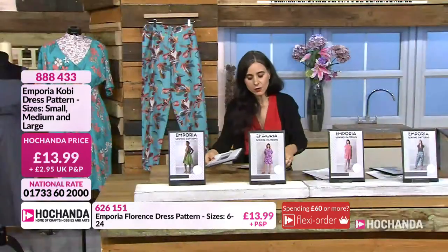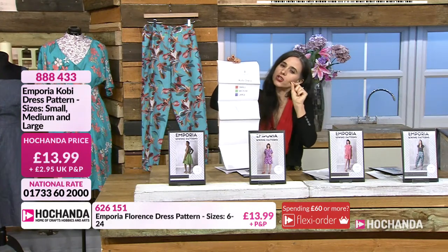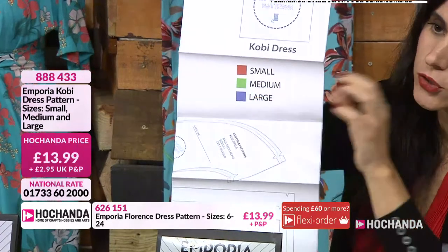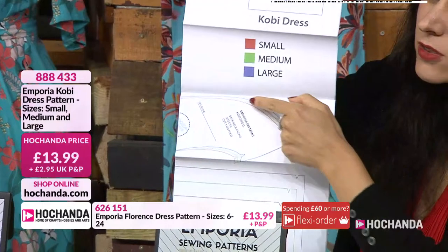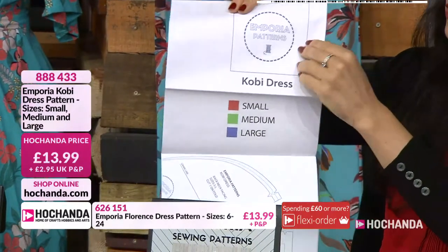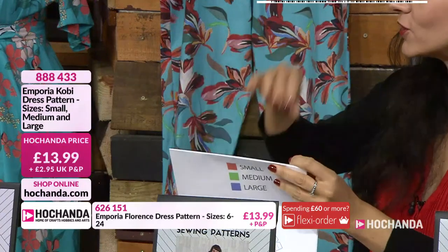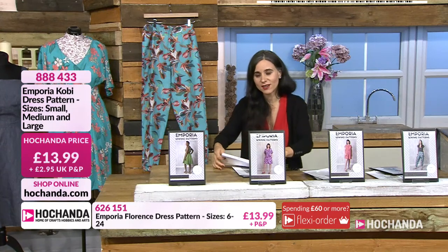Now, I also love the way that the patterns are color-coded. So there is none of that, oh, I know that I'm a small at the top, medium at the bottom. You know the colors. You don't have to look, oh, is this a stripy line, or is this a zigzag, or is that the dash line? You know how it is with traditional patterns. Also, it's printed onto paper. And I can tell you, as a paper crafter, that this paper is a joy to cut with scissors, because you can see the scissors gliding through very easily and very gently.